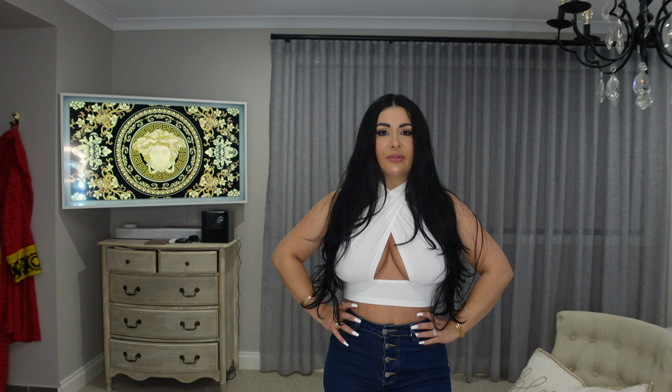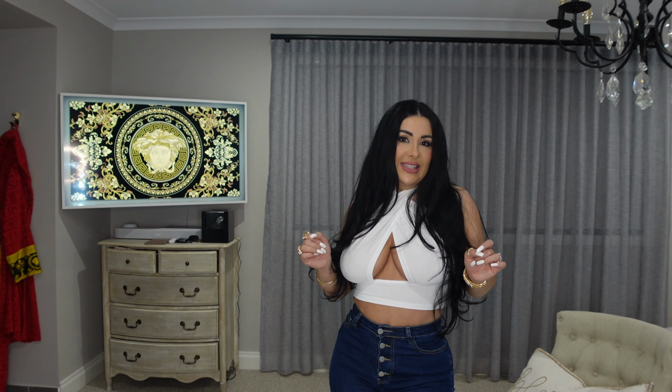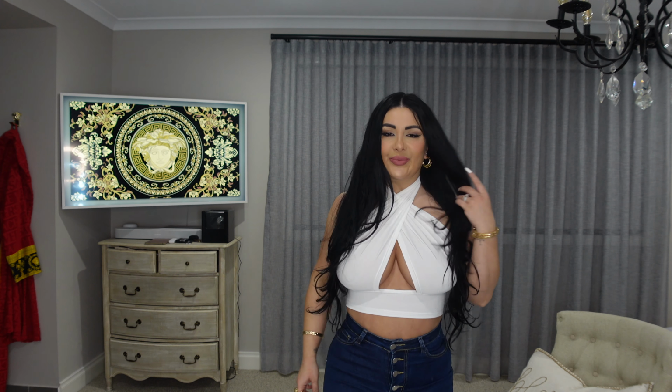All right, so like I said, these ones are a little bit different to what I'm used to because they have buttons. However, I do like them. I do like the buttons. They are comfortable and they sit really nice on, so I am obsessed. Let me know what you guys think. And also, like I keep saying, the length is absolutely perfect. You're about to see.